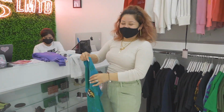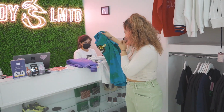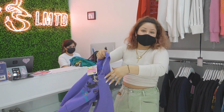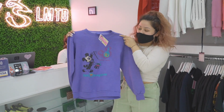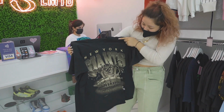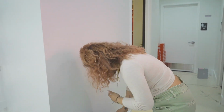So we got this Hard Rock Cafe tee as well. I think like a little girl would really like this. Mickey Mouse crew neck. Very cute. If you're a Giants fan, got you. This is still available at Limited's Closet. I just didn't think it was a good fit for Lady Limited.